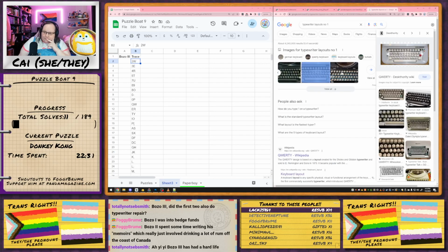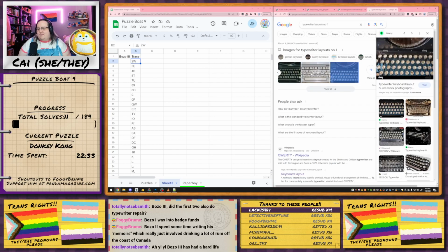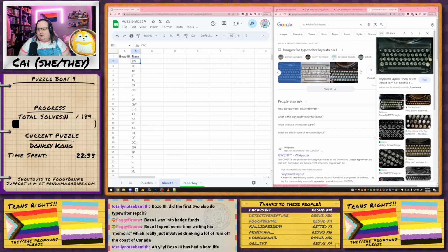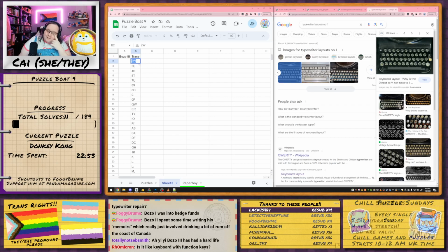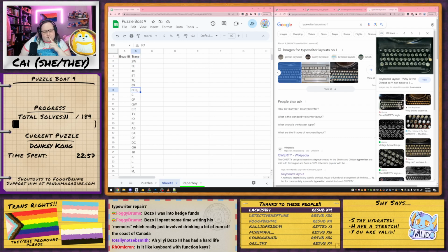I don't know if we're going to have to search for a very specific type of layout or type of keyboard or even brand of keyboard. Maybe some of them were doing different things. But this is kind of implying that there's two letters on the same key. Maybe? No. There's 8s across both of these.